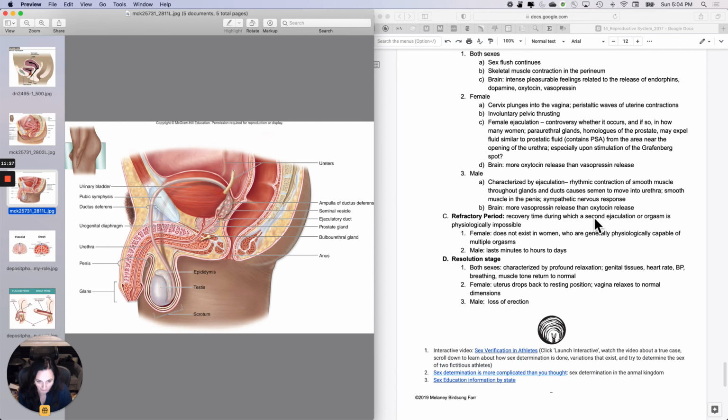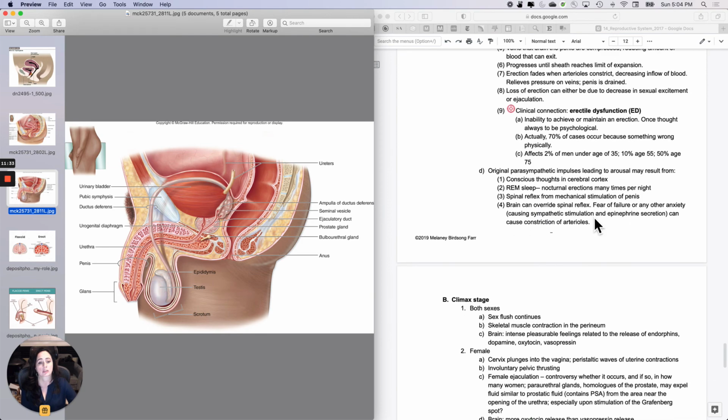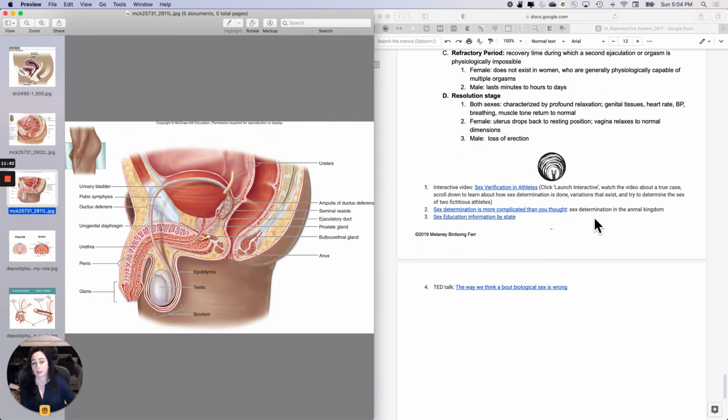Okay, then what happens? We have just gone through the arousal and plateau stages and the climax stage, and now we are at what's called the refractory period. There is a period of time in males only after one climax in which a second climax is not physiologically possible, and that's called the refractory period. It does not exist in women. Women are physiologically, at least, capable of multiple climaxes back to back to back. In men, the refractory period lasts, when you're 14, it may last minutes. When you're 75, it may last days. It's the period of time between climaxes.